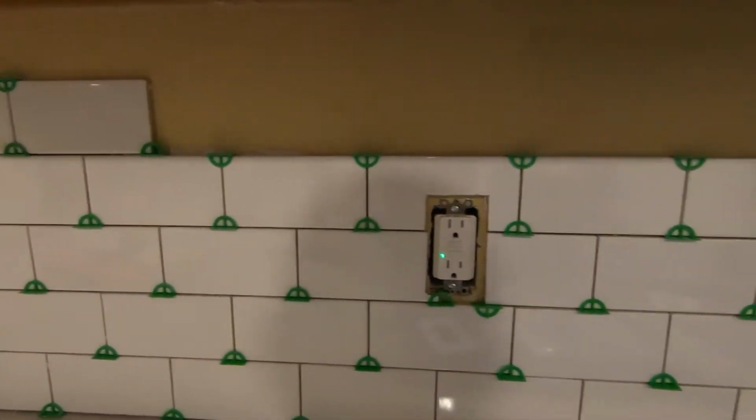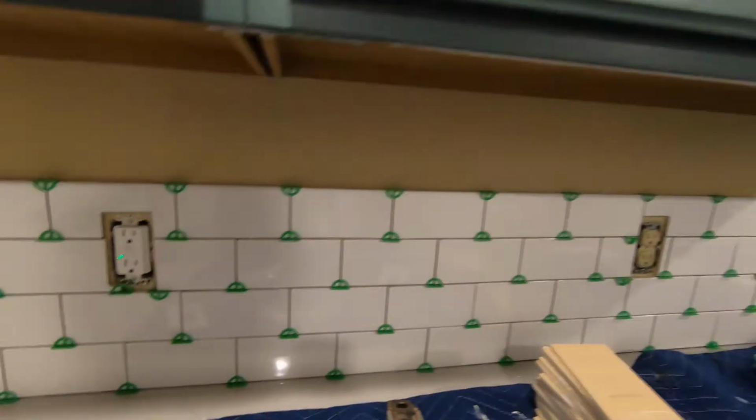But the wet saw is actually really nice. It was one of the cheap ones. I think we only paid $100 for it, but so far, you can see we cut around the outlet, so it's doing its job. So we're gonna finish this up and guess we'll move on tomorrow.